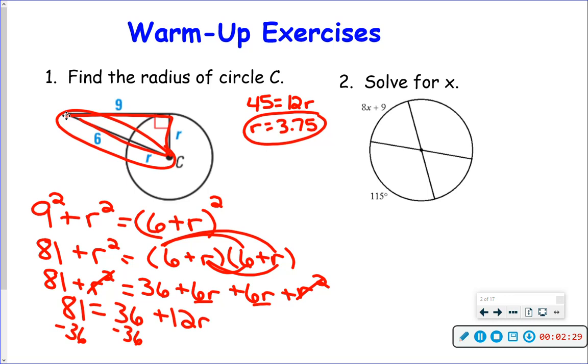Now, number 2 is a little review problem from 10.2. Couple questions for you. First off, how many degrees in a full circle? 360. So how many in a half circle? 180. So you've got some diameters in here. Remember, diameter goes through the middle. So we've got some diameters that split this into 2 half circles. So I'm going to look at this diameter here.